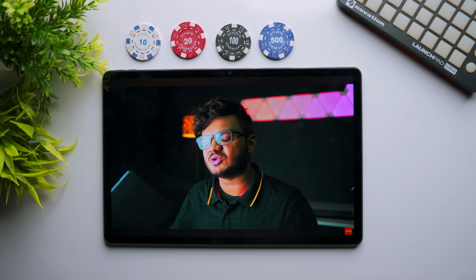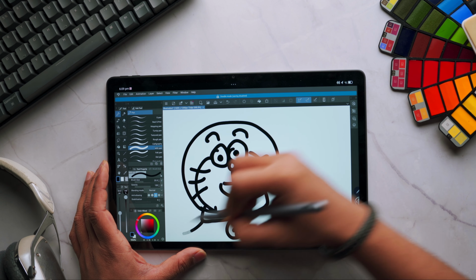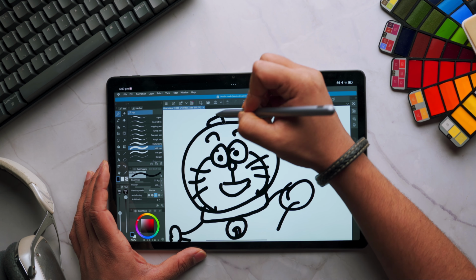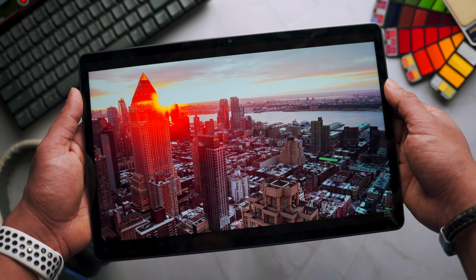And now to wrap things up, the Lenovo Pad P12 just might be the best tablet you can buy on a budget. It offers a great mix of performance, display quality and battery life, all while maintaining a reasonable price. So, what's my verdict? Is it the best budget tablet? For me personally, it checks a lot of boxes, but it will come down to your specific needs. If you crave a larger display, then this is definitely the best option at this price point.